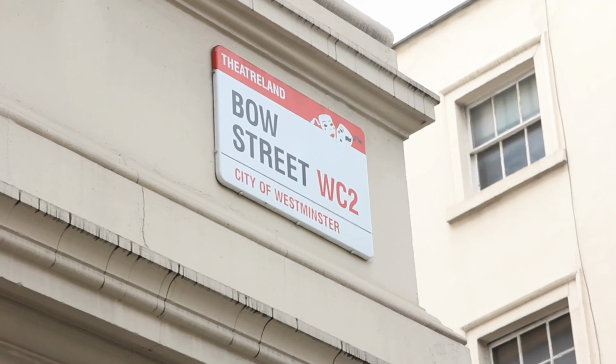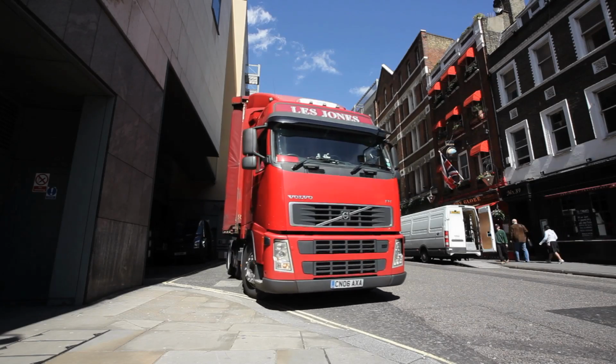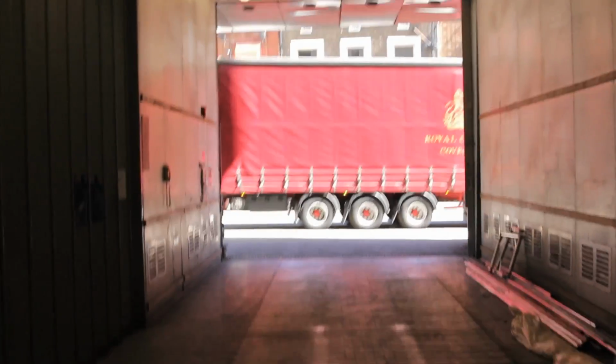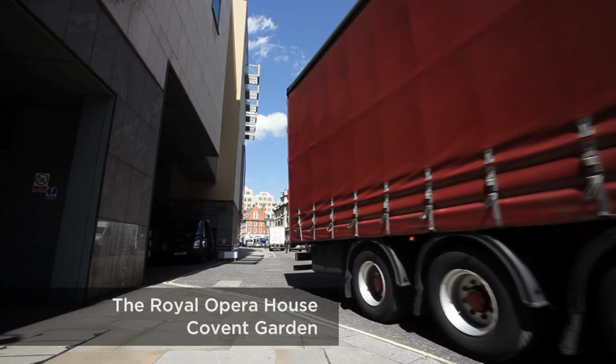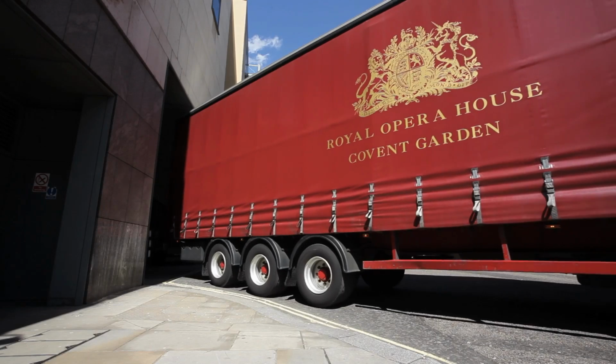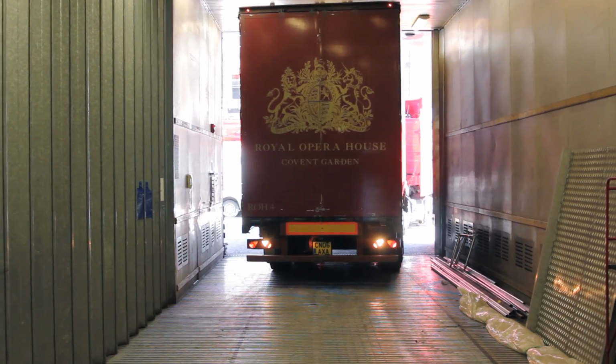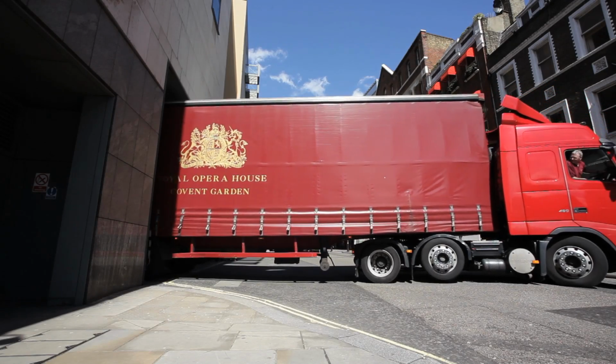This is where the fun begins. They tell us it's the largest lift in Europe. It's quite a machine. It's scary to get in there, let's put it that way. It's a very delicate manoeuvre getting in there because we haven't got a lot of room.